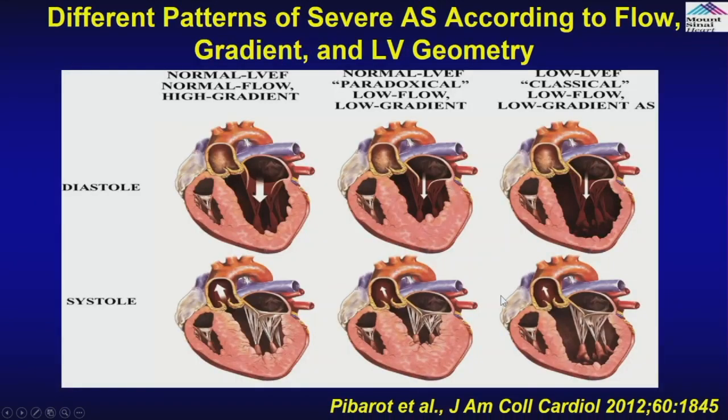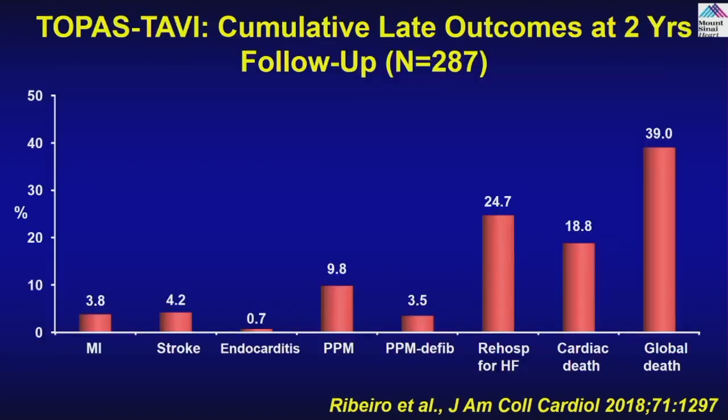Other than the common scenario, there are rare scenarios that we see, but often, I would say about 20% of the patients that are referred to us. One is paradoxical, where your EF is low. The other one is low flow, low gradient, where you have a normal EF, but since the LV cavity is small, you have AS but your gradient is low. So would these patients benefit from TAVR?